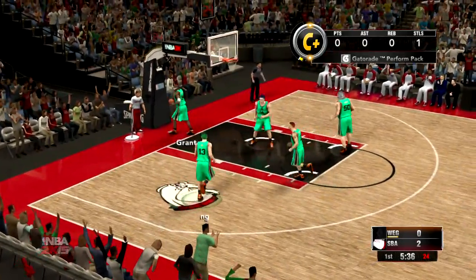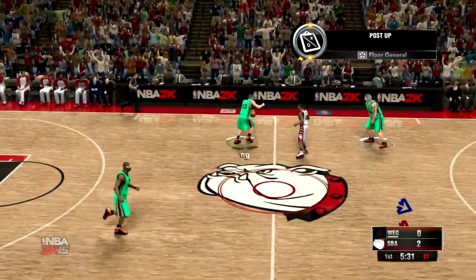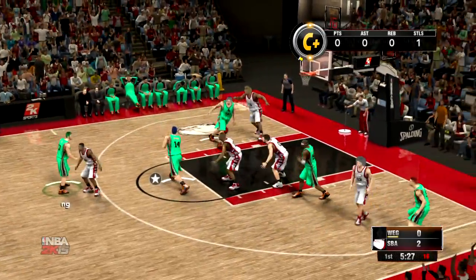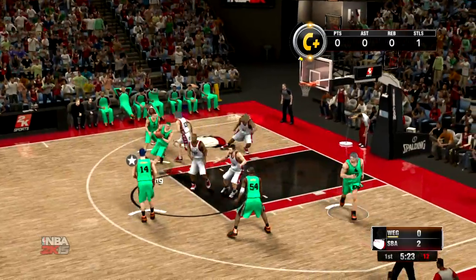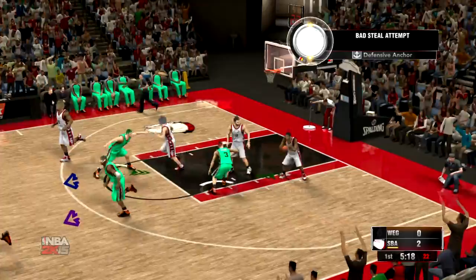The Cobra. From out on the wing, he knocks it down. You know, that's one way he can finish, but not the only way. He's got a lot of tricks up his sleeve. D passes to Raymond. Down low. Back to start. Blocked.